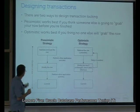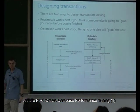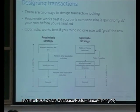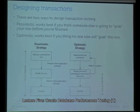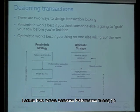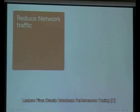And you can see here, this is the duration of the lock on this side. On that side, the duration of the lock is much shorter. So optimistic locking is good as long as people aren't really going to change the row underneath you. If they do change it, then it's too bad, right? You have to keep going back and retrying, and maybe you'll get slower. So that's optimistic and pessimistic. But from a performance point of view, we like optimistic.